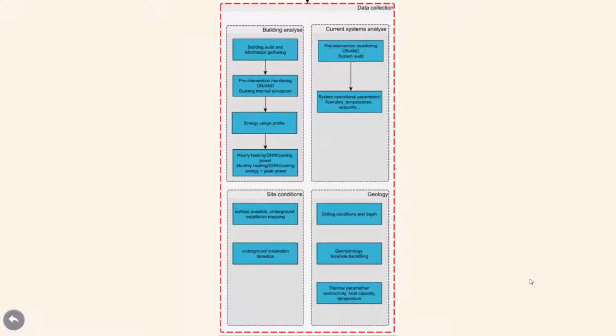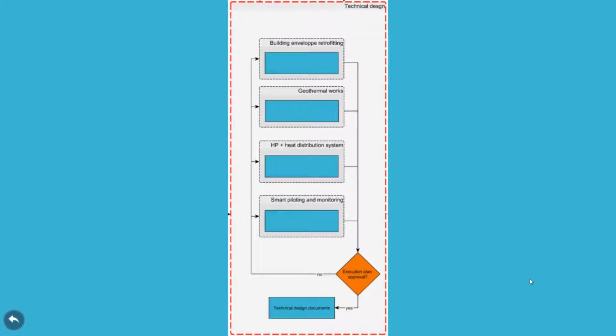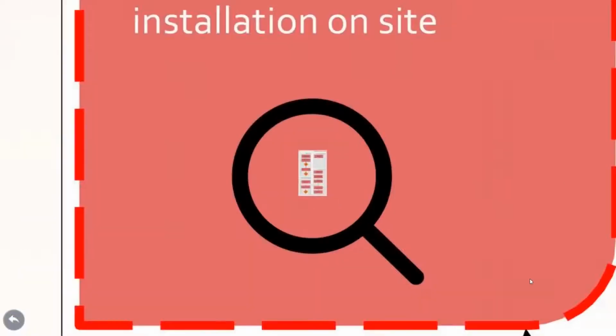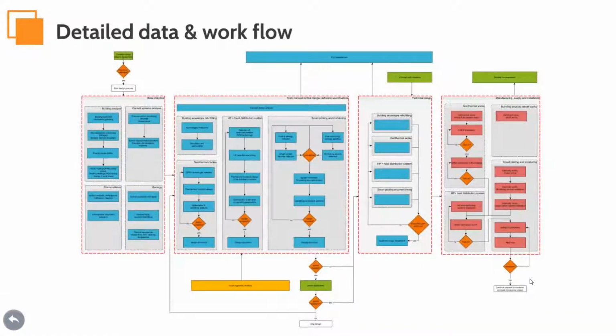Yeah. So this is about the data collection. I will swap a little bit for the next slide, and I will explain just after. These are from the concept to final design and with the definition of specification. And then from the technical design, the different steps of the technical design, and then with the manufacturing and supply of installation. Yeah. So this is what it looks like when it's all together.